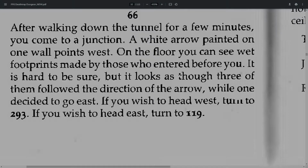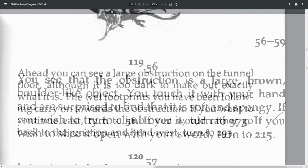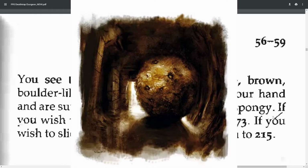I will go east. Ahead, you see a large obstruction on the tunnel floor. Although it's too dark to make out exactly what it is, the wet footprints you have been following carry on towards the obstruction. No turning back now. You see that the obstruction is a large brown boulder-like object. You touch it with your hand and are surprised to find that it is soft and spongy. Ha! I'll not fall prey to these tricks. I will kill this beast, whatever it is.